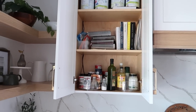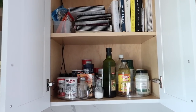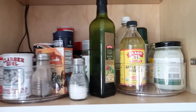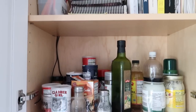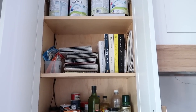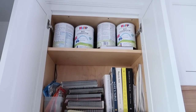And this one, we took out a shelf just to be able to store some bigger items here. I've got my vinegars, baking powder, all of that. I love having Lazy Susans where you can access everything. Second shelf is cookbooks and that's mostly it. There's a couple of seasoning packets and some other things there. And then some extra formula up top.